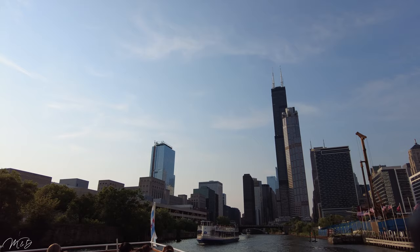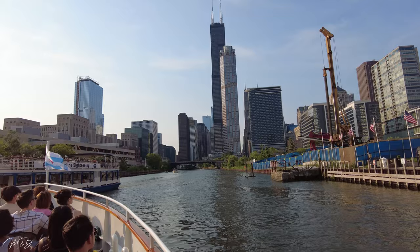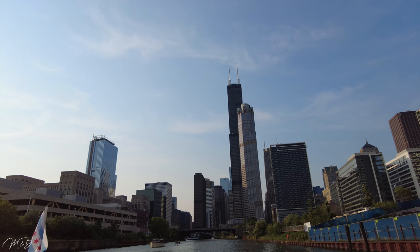So this was designed by Bruce Graham and Fazlur Khan, and they finished it in 1974. And this is a super tall building. I've talked a little bit about how buildings stand up to the wind of the Windy City. When you're a super tall building like this, going up to 110 stories, that problem becomes exponentially greater. So it's a good thing that Fazlur Khan was a structural engineering genius who came up with two innovations so this building could be as tall as it is.